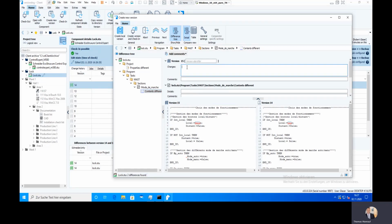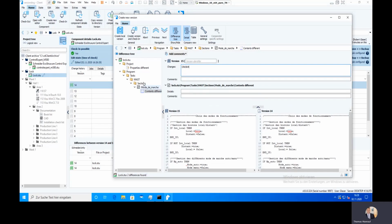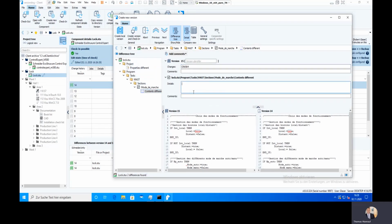Good. Here, to create version number 15, I can type in a change request with a number. And below here, for each detailed change, I could add the reason why I did that. That may be a logical fix, so that I explain to my colleagues why I modified here from true to false, for example.